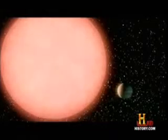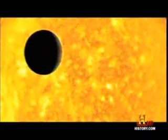Betelgeuse, as a red supergiant, is a star in its death throes. A red supergiant is a star that is actually quite a bit cooler than our sun, but much, much larger. Betelgeuse is 14 times more massive than our sun.